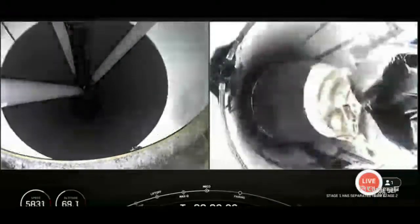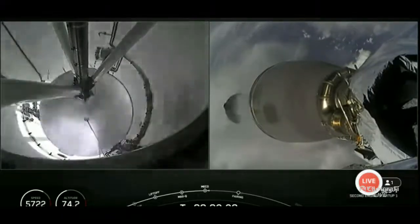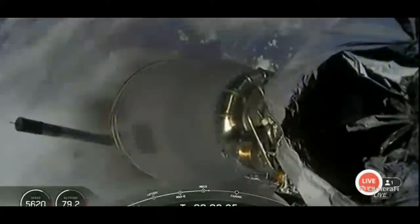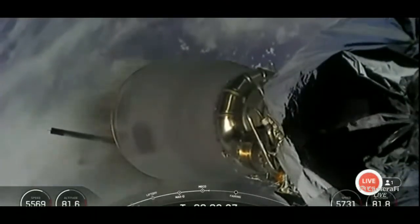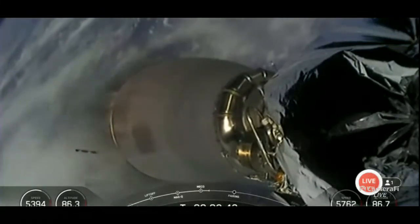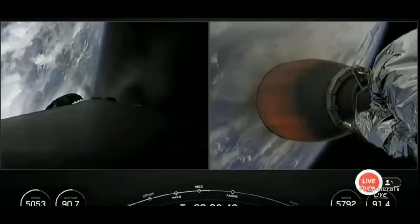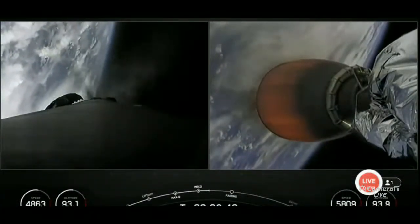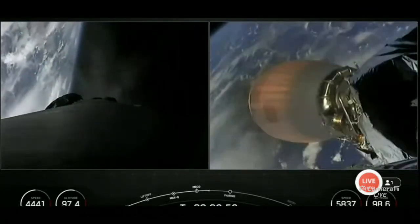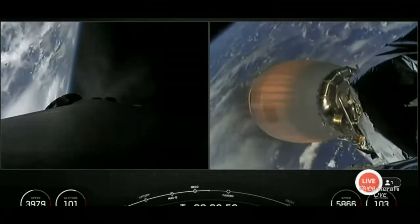Stage separation confirmed. And there you saw on screen we had successful stage separation. The first stage started performing its flip maneuver. And the boost back burn should be ending in about 25 seconds.